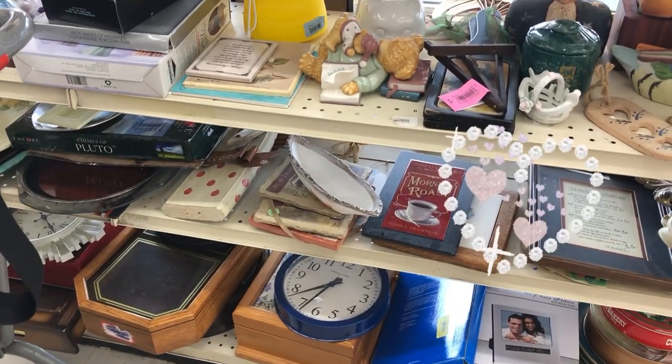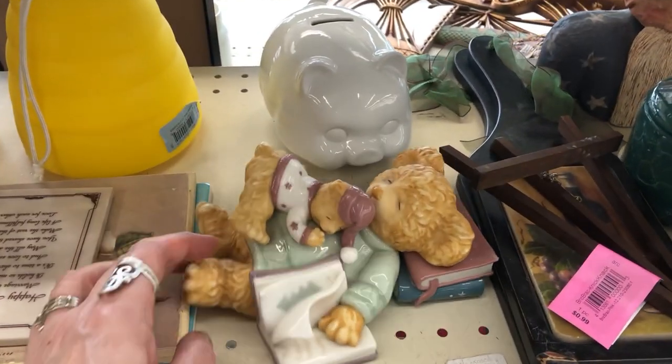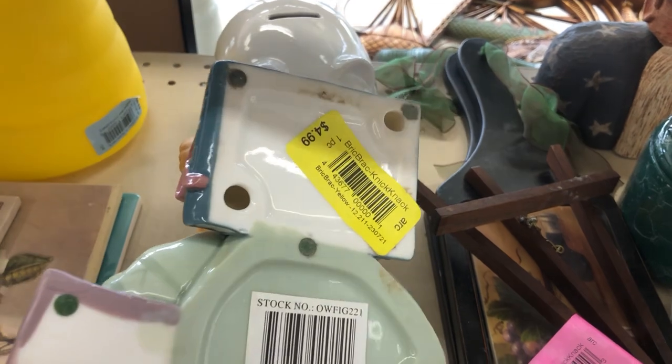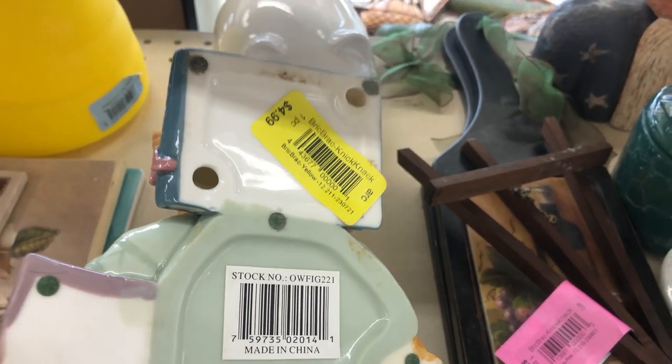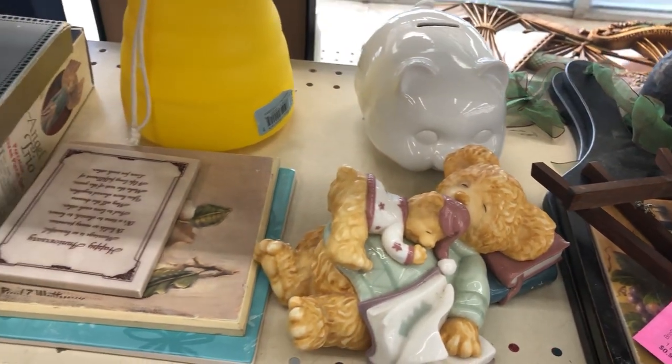I'm remembering to back up now and then. This is actually ceramic. Looks kind of 80s. Probably newer than that even. Sweet.